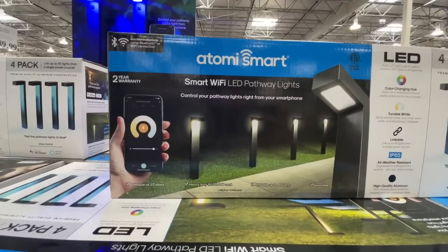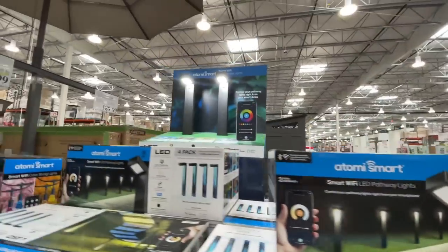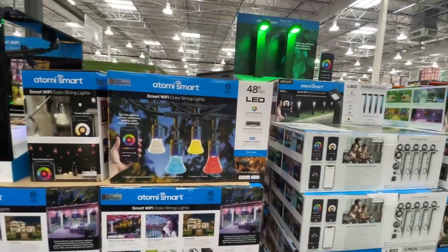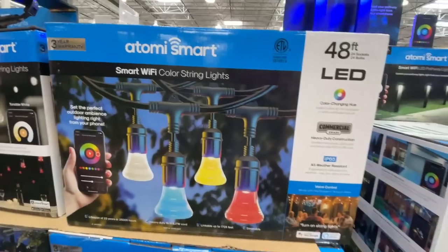A four pack? Like, what does this do? Is this gonna walk my dog for me? I don't know. Here it is in the flesh. Awesome. And then these are smart stuff, by the way. It's like all the LED and smart. You can control it from your phone and all that good stuff.